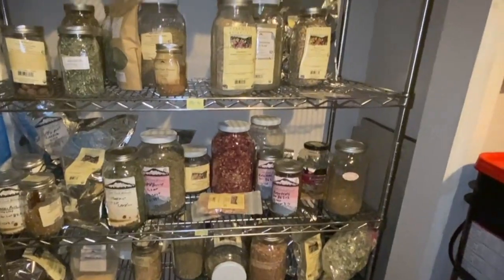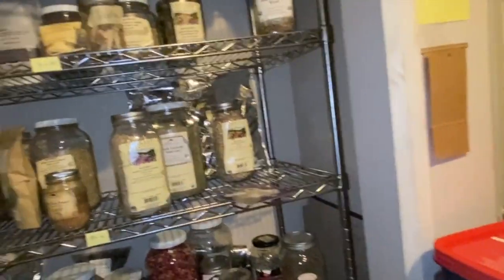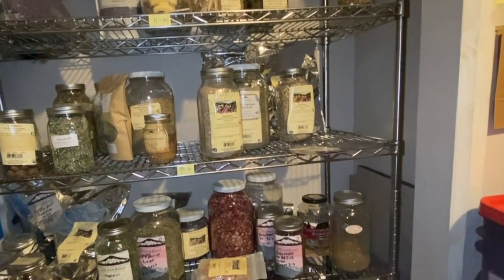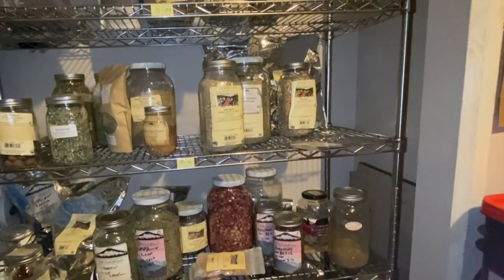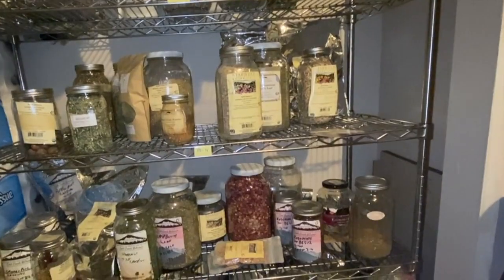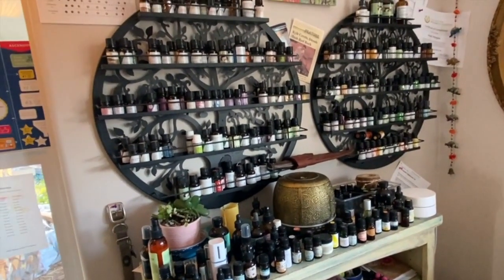And this shelf that is also filled with herbs and more tinctures. And I've actually cut way back on the number of herbs that I store now. I've managed to reduce the number that I have. I think I used to have about double this before we moved here to Idaho, but I had so many herbs I didn't need that here's where I'm at now with herbs. We're in a really good place. And here are my essential oils.